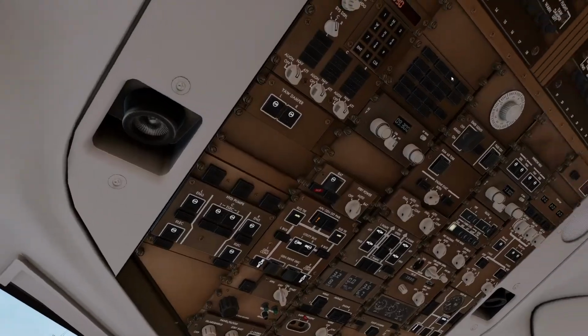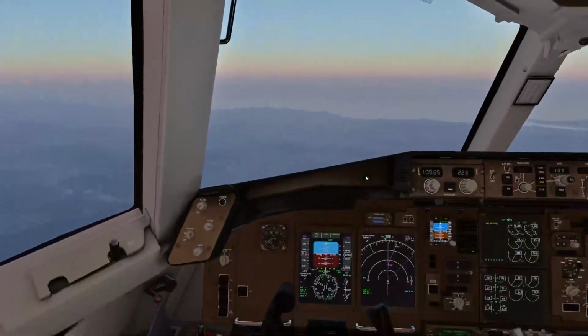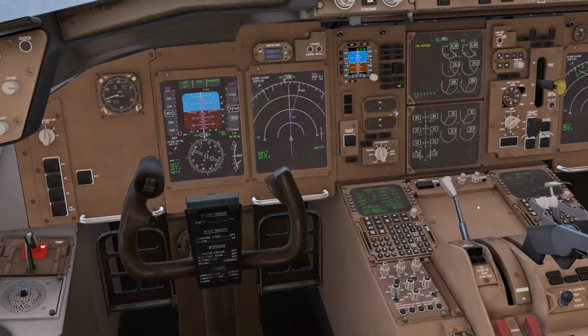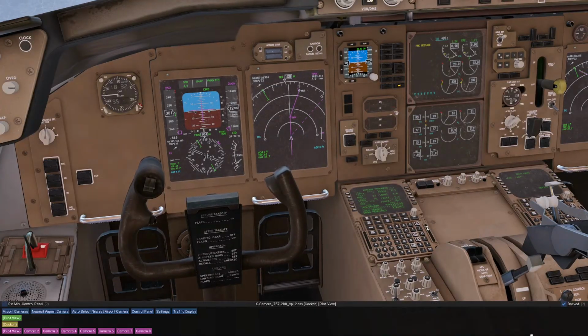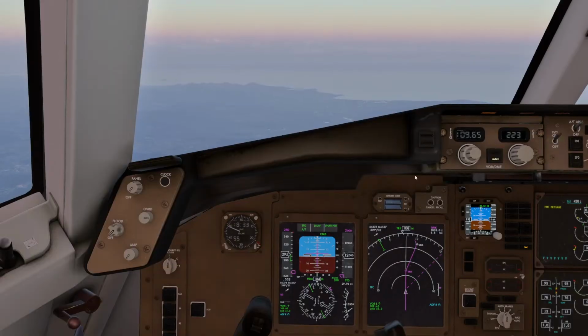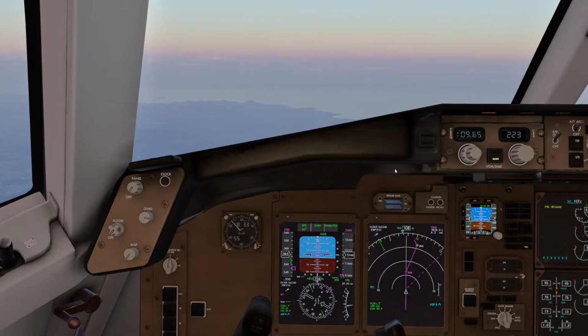Okay, your dampers are on. Everything here is looking good. Perfect. Okay. FMC message. It must be once drag. So let's extend the speed brakes and slow the aircraft down. So far, it's doing exactly what it should do.